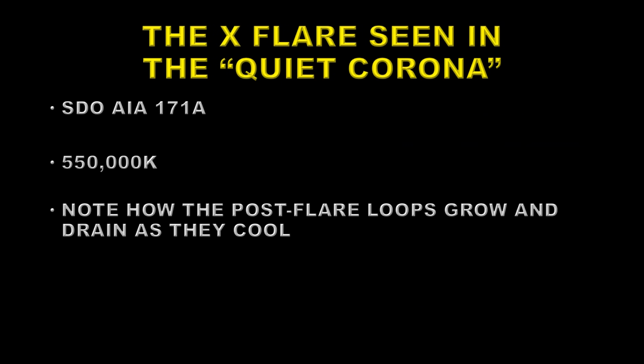For our next movie, we're going to move up into the quiet corona. This is the SDO AIA 171 angstrom channel. This is about 550,000 degrees Kelvin, so about a factor of 10 hotter than the previous movie I showed you. Note how the post-flare loops here grow and drain as they cool.